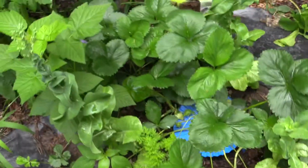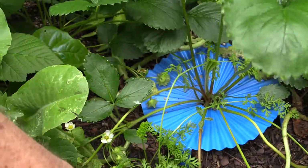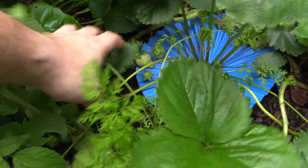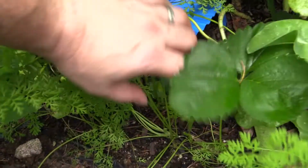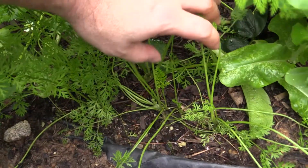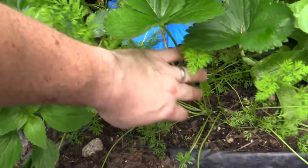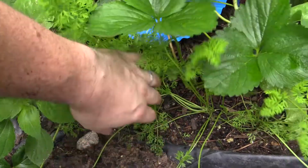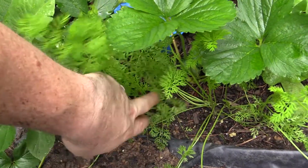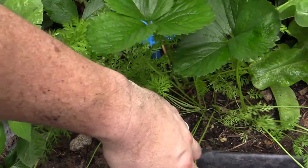Strawberry over here on the Eco Disc. At least they're trying to stay in there, and they pop off and make a bunch of runners. The carrots. So this is where it would be helpful to have those little things on here to let me know that, hey, it's probably a good time to pull one up to see if it's good. But I think I'm going to leave it a little bit longer before I pull one up.